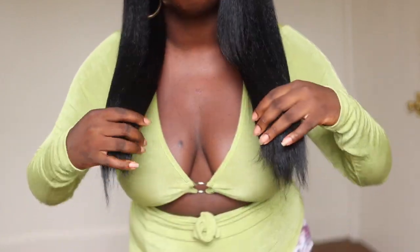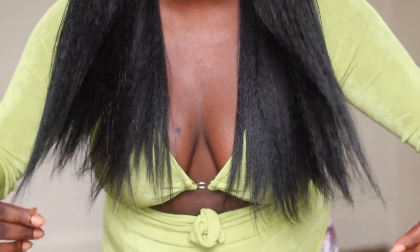Now, mind you, I was getting quite a bit of shedding, but I feel like it's diminished now. And I do think it was because I cut really close to the lace. Main pros to me is the texture, and I like the length. And I love that the ends are feathered. It's not like a blunt cut, you know what I mean?